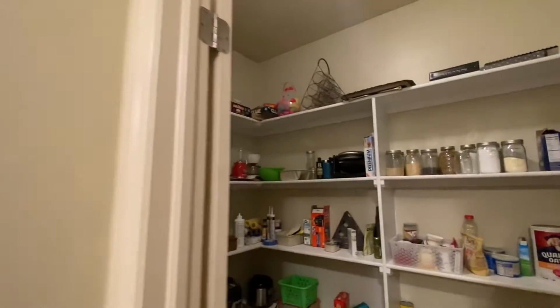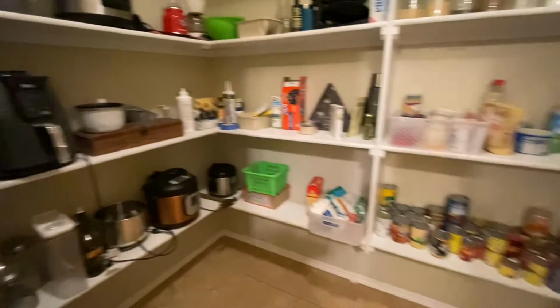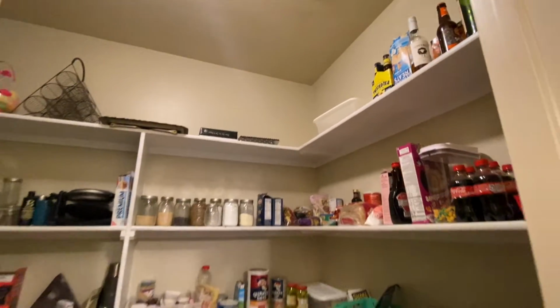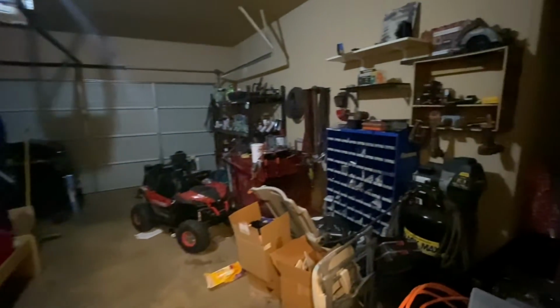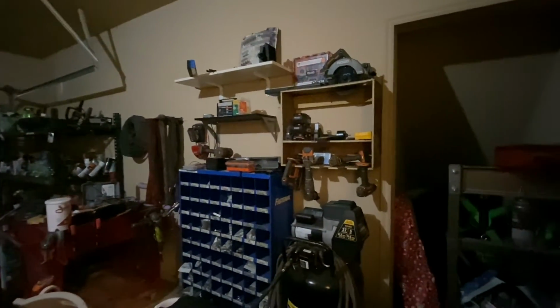And here is the pantry, a very good sized pantry. All of their appliances, all their cans, with a light as well. Shelving. Looks like that's, what is this? Under the stairs storage. A little extra storage back in there for you.